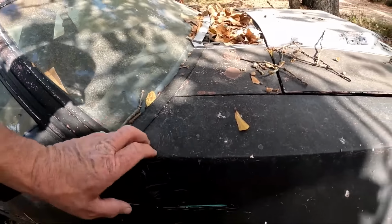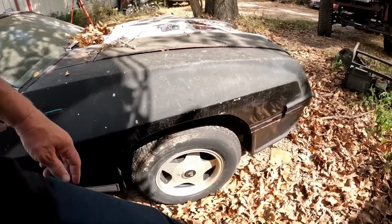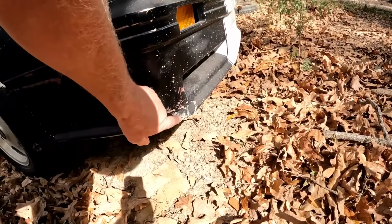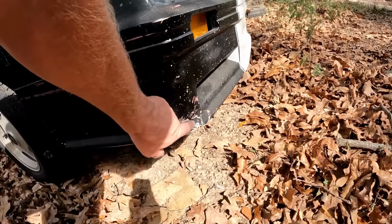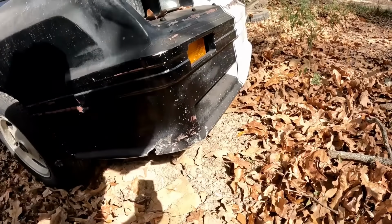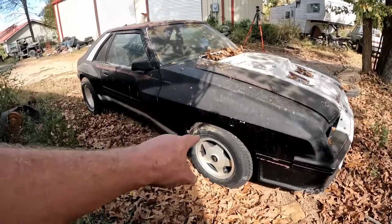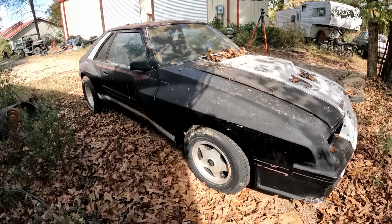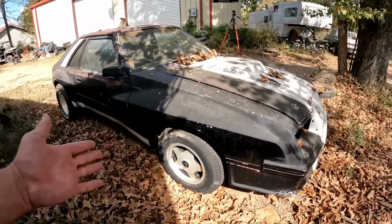Some spiral cracking there in the fenders. Typical damage, somebody not knowing how to drive something. Lowered car, front end sticks way out. Don't know that these are the wheels that came with the car. I'm sure it would have been something a little more flashy, but this is an 82 model.